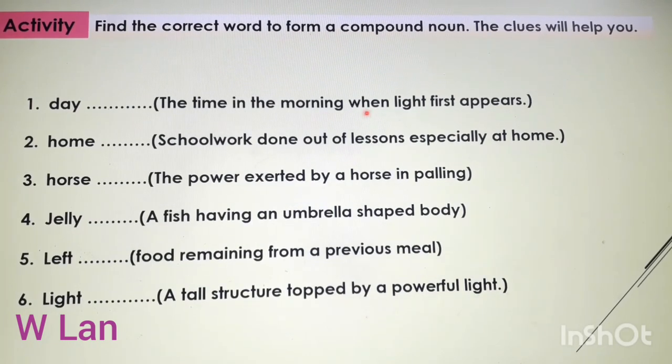The time in the morning when light first appears. So the clue is given here. The first word also given. We want to find the second word. So we will make the compound noun. So what is that? Day... Light. Daylight is the compound noun.